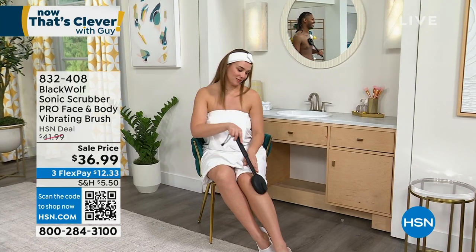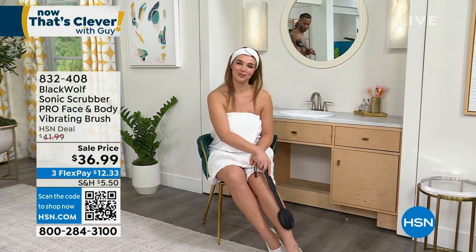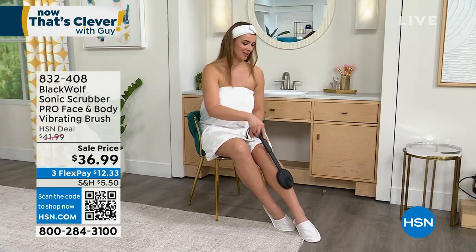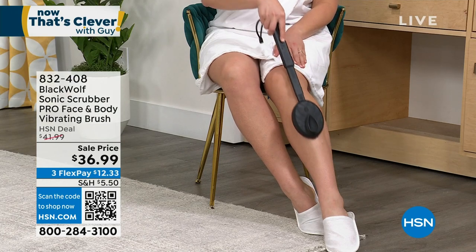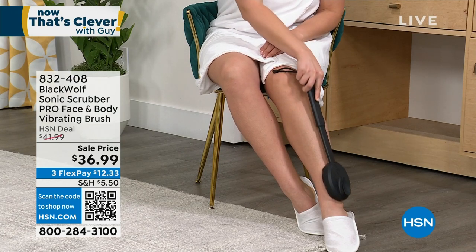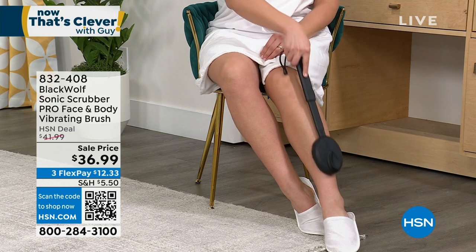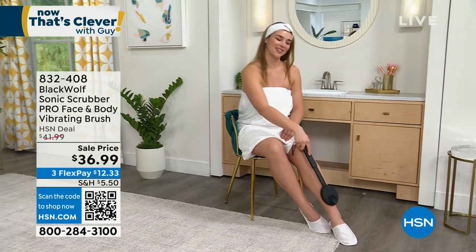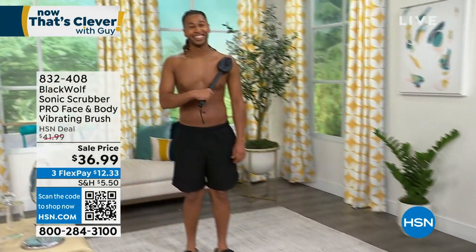Press of one more button right here on the back, and then, of course, you are going to turn this into a handheld ergonomic facial sonic cleansing brush. Now you see Dagmar there using it all the way down her legs. Listen, whether you're cleansing, massaging, or removing all of that buildup from the pores and the skin, you are gonna feel the cleanest you have ever felt in a very long time.